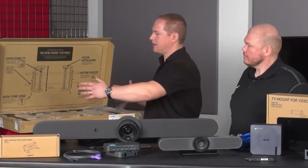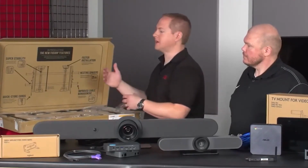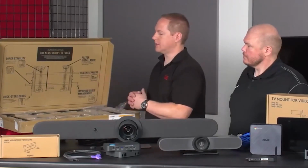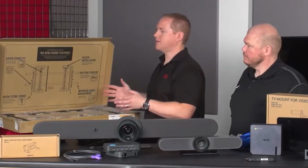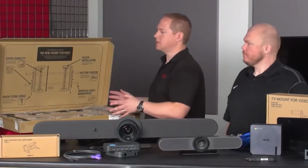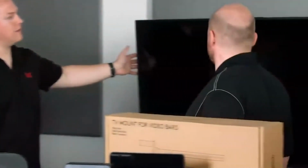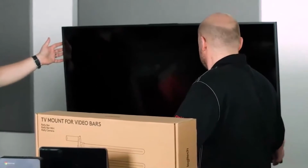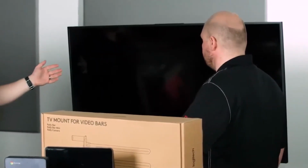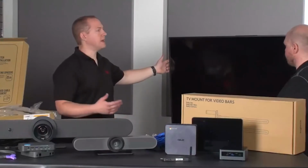The manufacturer of this does actually have a lot of different attachments for it, for mounting the camera bars onto it, mounting speakers onto it. So we have a lot of different options. This is just one of many. Same thing with the TV. This is just one model and one size that we have. This is a 55-inch display, which is a very good standard for medium room spaces, but we have, like I said, down to 32-inch in large format, up to 98-inch.